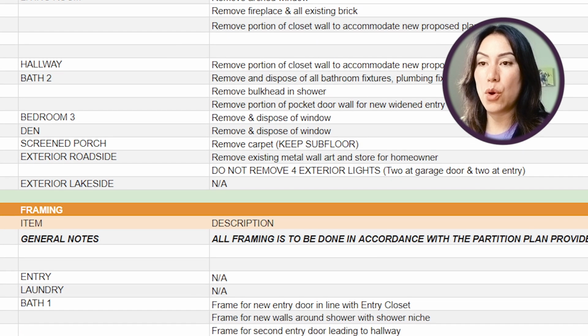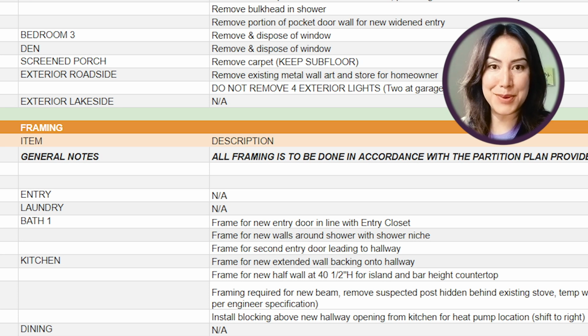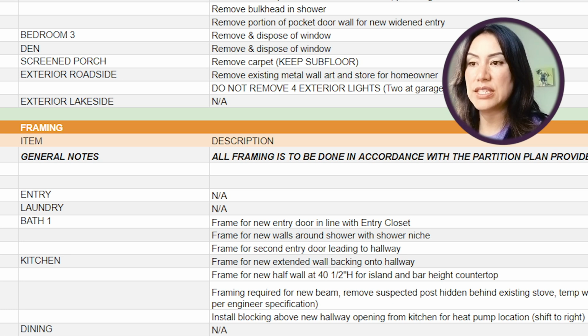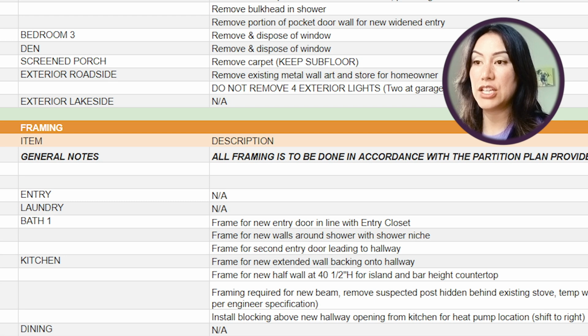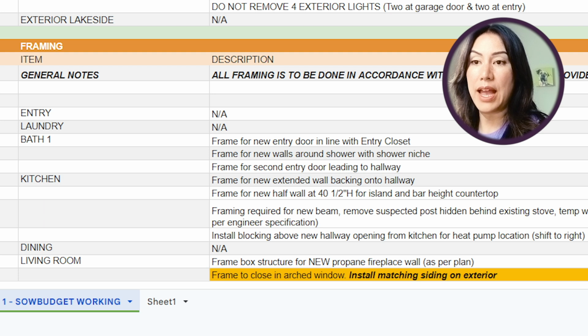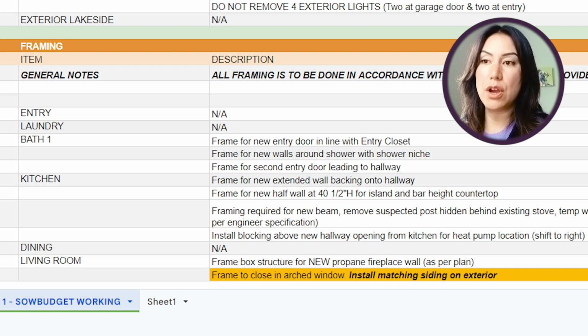Then you've got your framing section. General note here, everything is supposed to be done to plan. And then you go through all of your rooms again. Keep the list of the rooms in the same order per section, just makes it easier to read. And you'll see here, for example, in the kitchen on line number 150, frame for new half wall at 40.5 inches for island and bar height countertop. All of those details, the measurements include everything that you know.